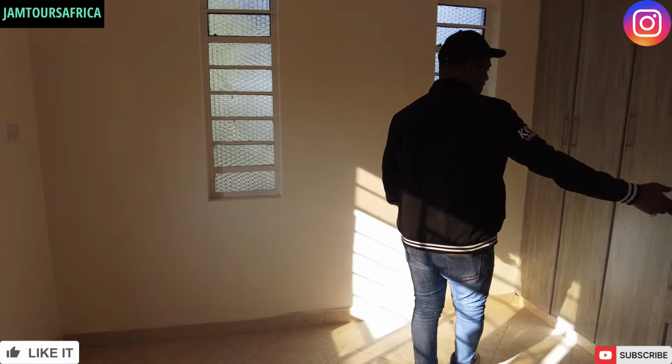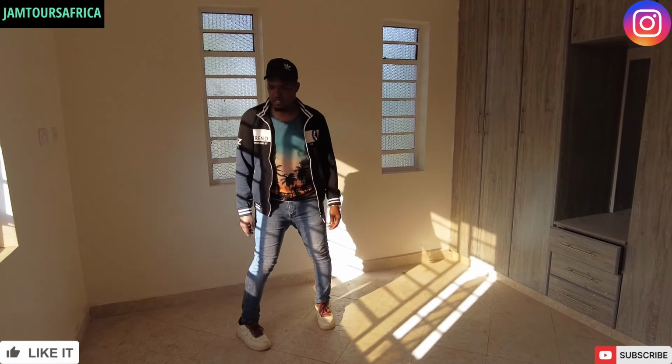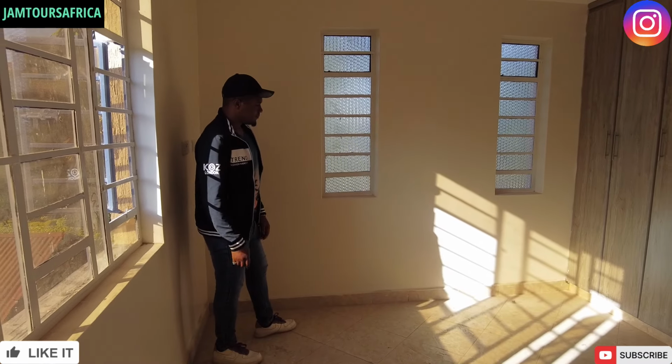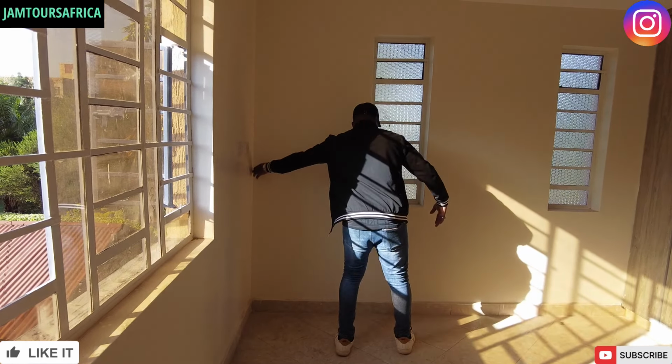Can a 6x6 bed fit in this? It can fit. Yeah, man, the 6x6? Yeah, man, it can fit. The one I love can fit. Oh, yeah. Yeah, it can fit. You can fit.